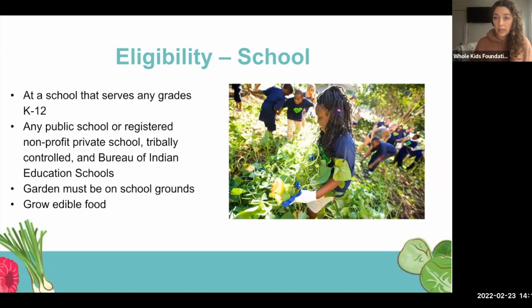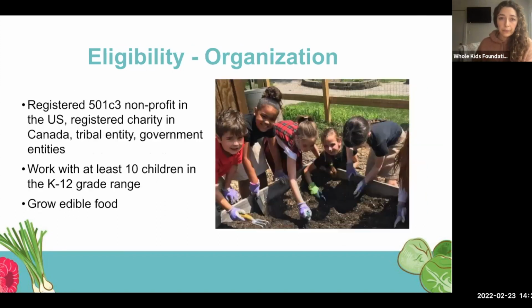The gardens that you are applying for the grant to support must be on school grounds. If they're not, they typically need to be within like a 5-minute walk from the school. We just find that for the garden to be fully integrated and embedded in the culture of the school, the most success is when the garden lives on school grounds or is a very short walk to it. And then we ask that you're growing edible food, fruits and vegetables in that garden.